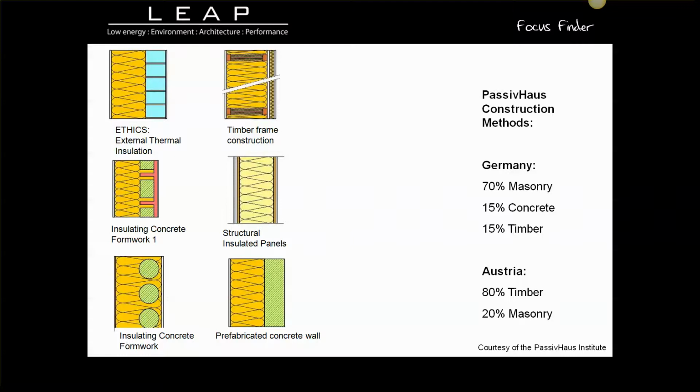Meanwhile we've got around about 20% which is masonry. So almost a role reversal of the two there, you see. So in the UK, where we've got a very masonry dominated industry, it's not a problem. We can build passive houses using that kind of approach, but you may not. If you want a timber frame passive house, then that can be done.